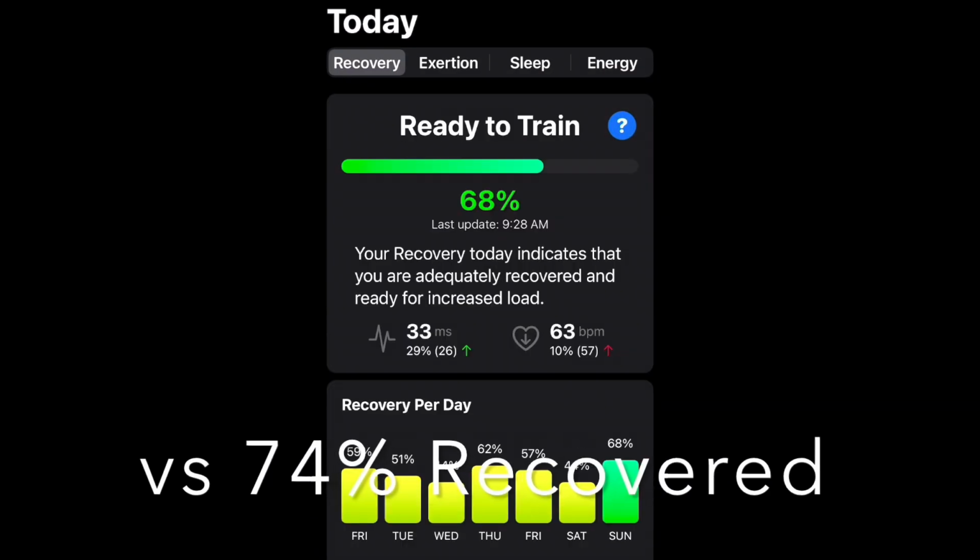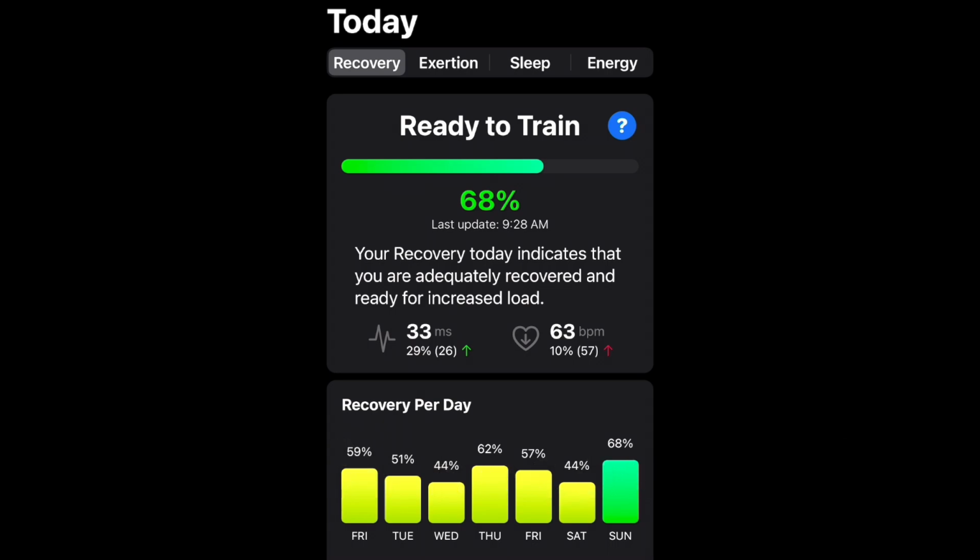And it's gone to 33 milliseconds and 68%. So it's about a 6% differential from what it was. So slight difference. Okay, so now for the apps.